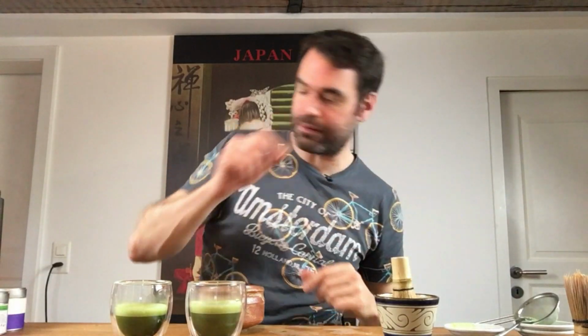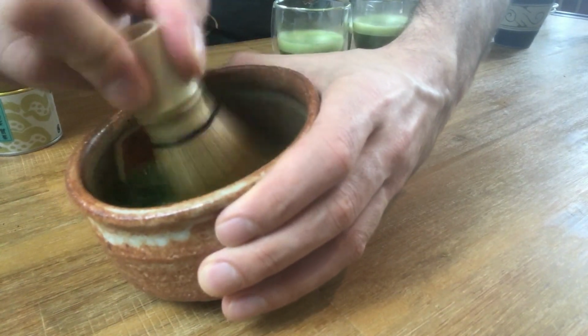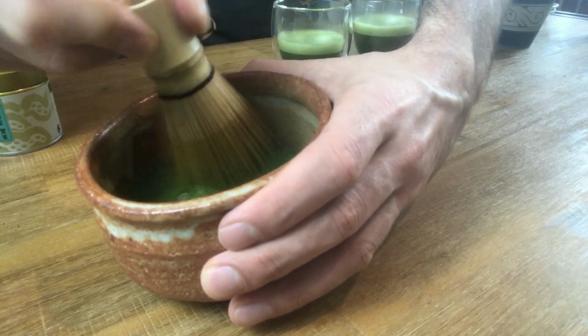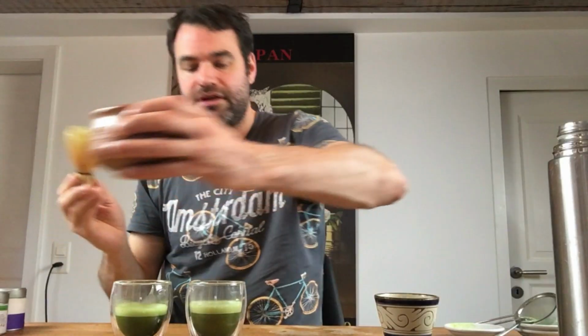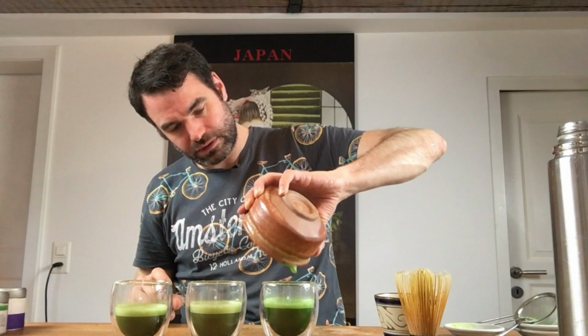And then we go for number 3. So this is now the premium Okumidori from Mr. Nakai. Wash the chasen shortly. And again, this zigzag motion. Show it to you here again. You don't have to do it long. This is already enough, and you see how beautiful the foam developed. And we have the third glass. And we're done.